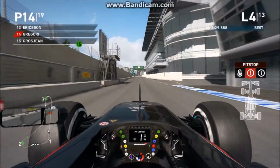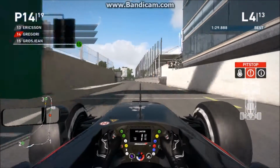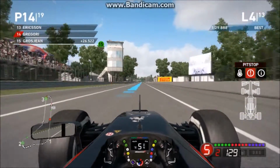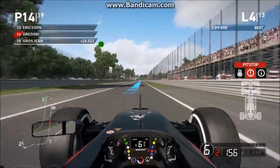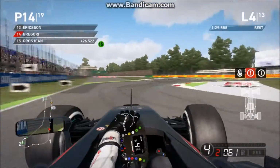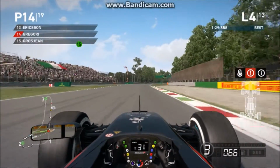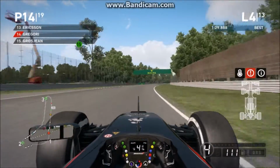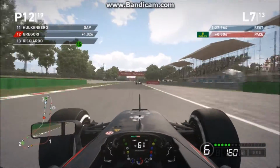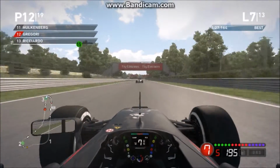That's actually quite a decent stop, considering that we had to change the front wing. And away we go. So it's actually looking to be very good for us at the moment. I just hope we can try and recover the ground we've lost during that pit stop phase. So new boots, option tyres, and quite a bit of spare fuel on board, so we should be able to really push now. So coming onto lap 7, we've made a few places up due to cars pitting.